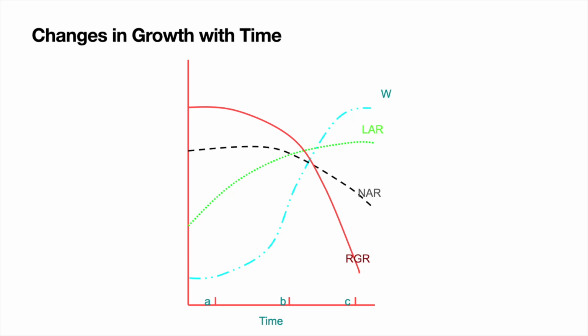We can also derive the net assimilation rate and leaf area ratio. We can see the net assimilation rate in the black dotted line labeled as NAR. It's relatively linear for a while through about the midpoint, then starts to decline with time, whereas with the leaf area ratio, the increase in the leaf area ratio increases over time. What we can also observe is that the net assimilation rate contributes more to growth in the early stages of growth, and the leaf area ratio contributes more to the relative growth rate towards the end of the plant's life cycle.